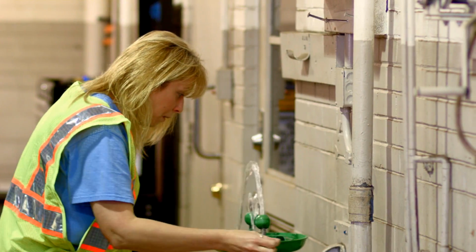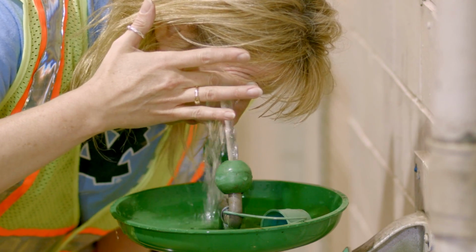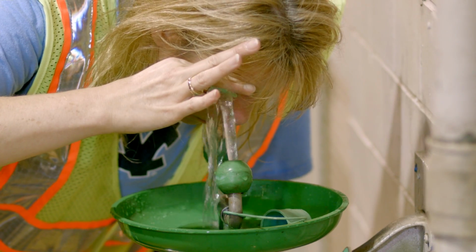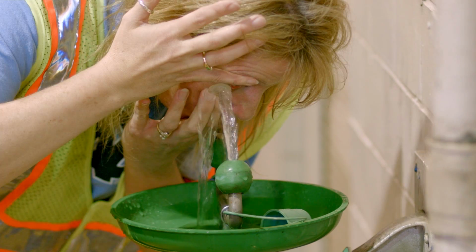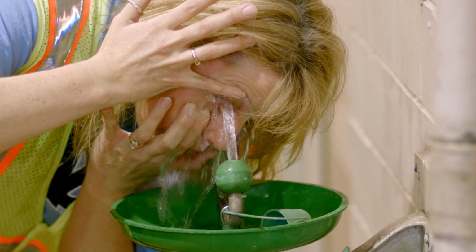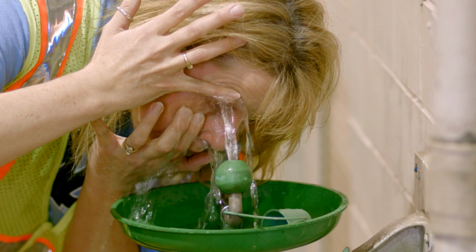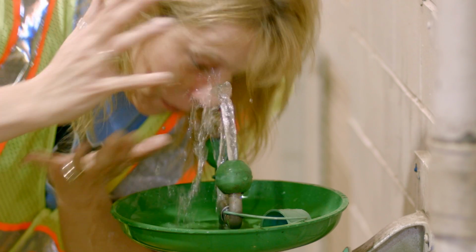Get your eyes directly in the stream of the flushing fluid immediately. Be sure to hold your eyes open with your fingers. Gently roll your eyes from left to right and up and down to be sure that the fluid is flushing all areas of the eye. Flush for a full 15 minutes. Also, be sure to take out your contacts. If you have contact lenses in your eyes, you can gently take them out while you're flushing. Don't delay the flushing to take out your lenses, but make sure you take them out because they could trap chemical in your eyes. Seek medical help. After you have flushed, see a doctor to determine if anything more needs to be done for the preservation of your vision.